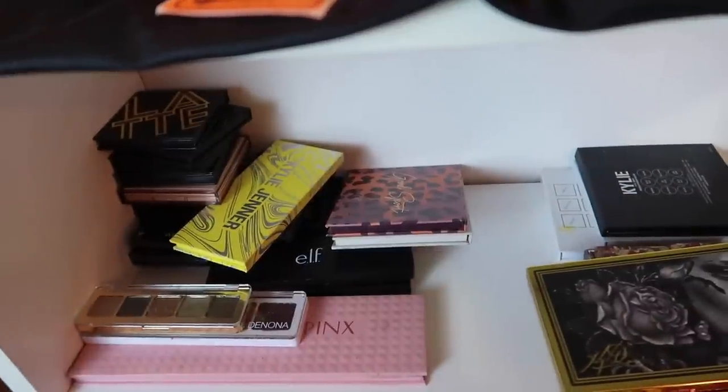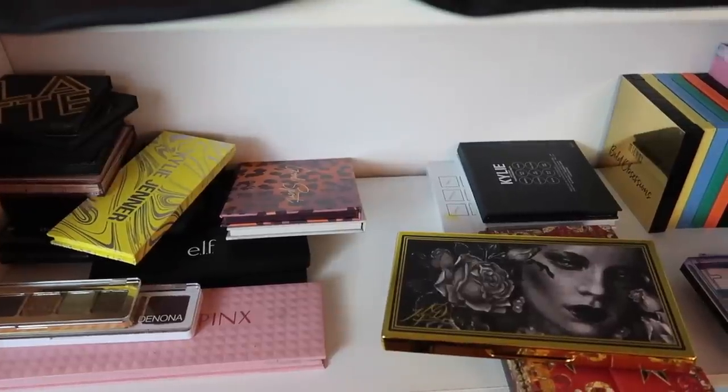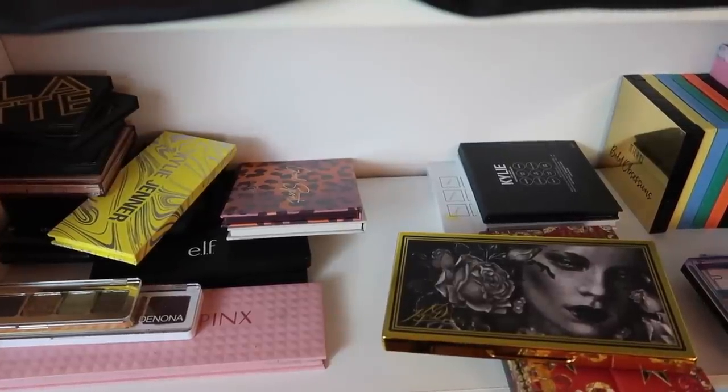Hold on a minute. All right, so I'm gonna have to pause right here because my family is in an urgent present wrapping issue and I'm gonna go help. So pause, we'll be right back.